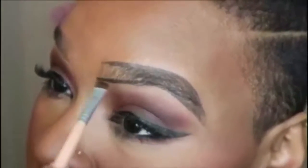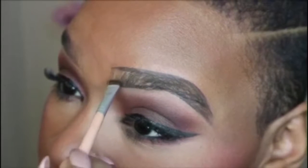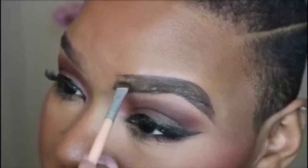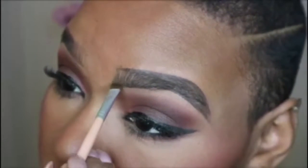So now I'm going to go in with the ebony brow powder, and I saw people take powder filling in the middle of the two brow pomade lines. That's what I'm doing here. And then trying to blend it out to make it look softer. As you can tell, it wasn't really working.